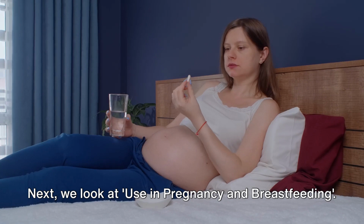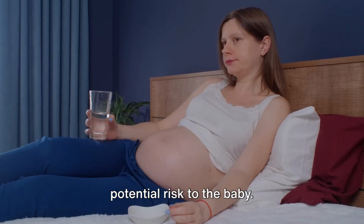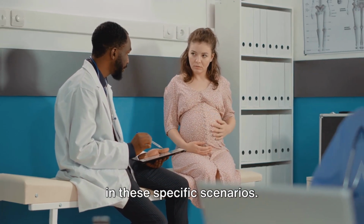Next, we look at use in pregnancy and breastfeeding. Lisinopril is not recommended during pregnancy or breastfeeding due to potential risk to the baby. It's one of those medications where the potential risks far outweigh the benefits in these specific scenarios.